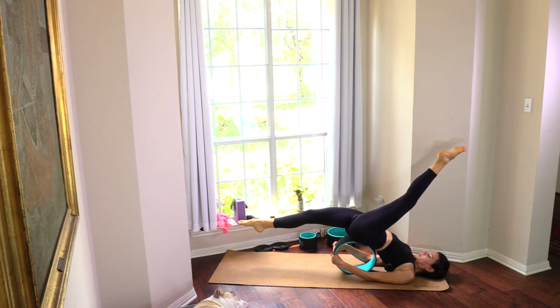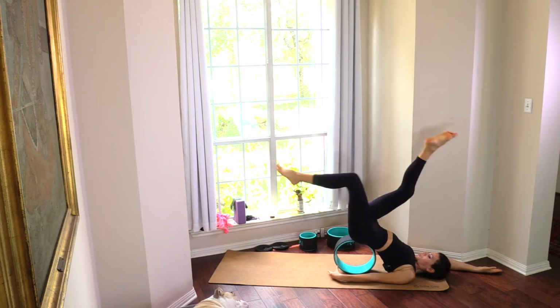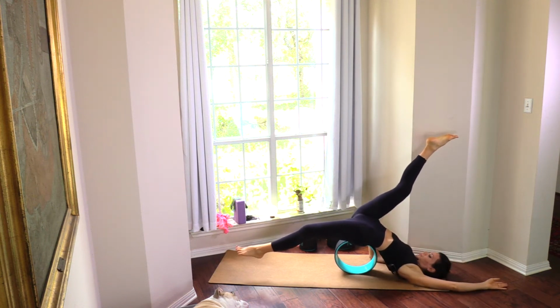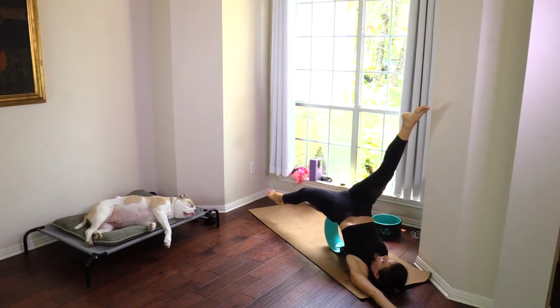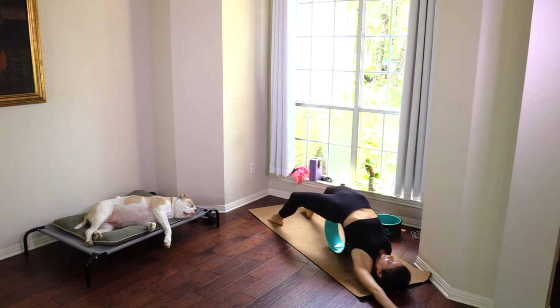You can extend one leg down, stretching the psoas here. You can even take right leg down, right hand up, so that stretches the entire right area, psoas, the whole structure. Change. Feel the stretch. You can take both legs down.